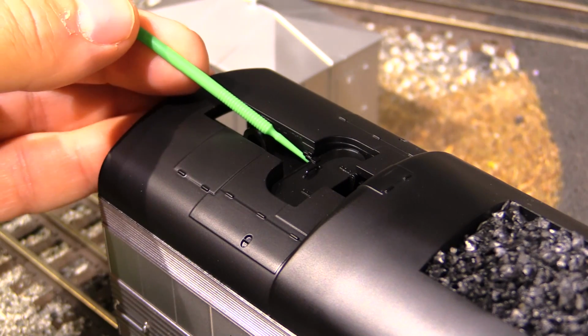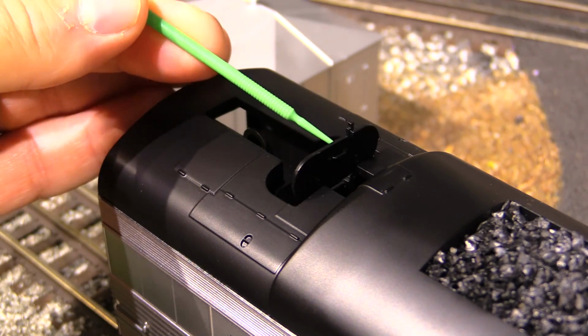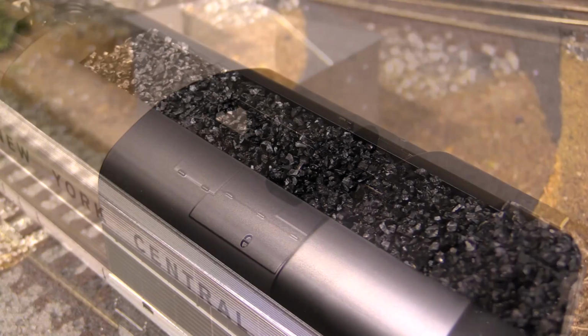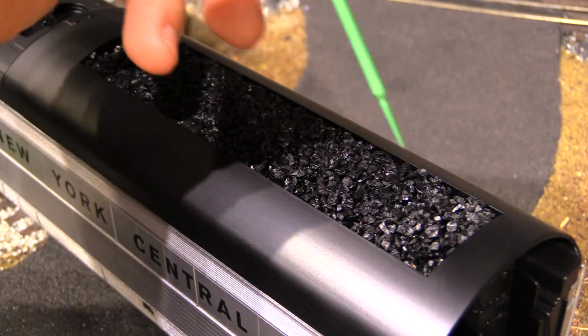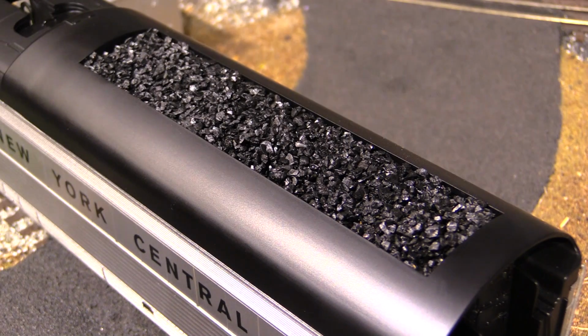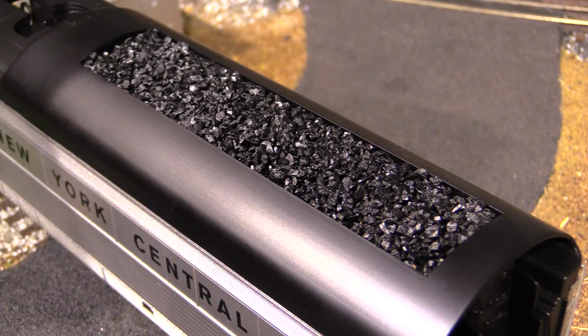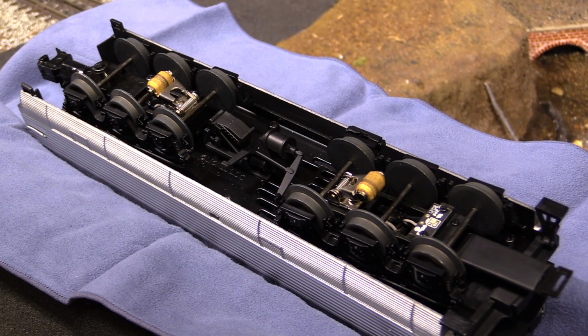There's a hatch right here, and if we open it up, it reveals a knob that's the master volume control for the engine. And then right here we've got the coal load, and this is a load of real coal. And just to clarify for those of you who are new to the hobby, when I say real coal, I mean it's real coal. There is a small amount of real coal up here just to make it look nice and realistic.